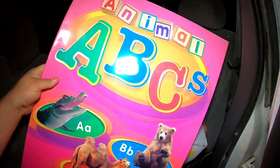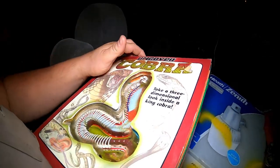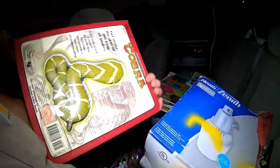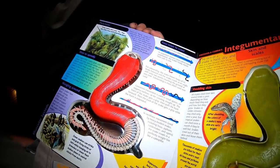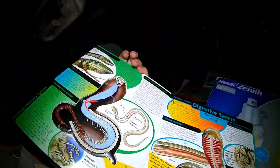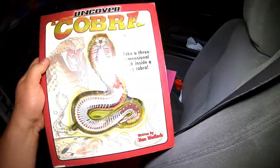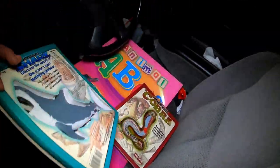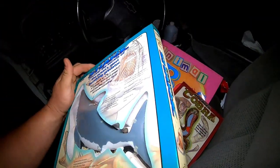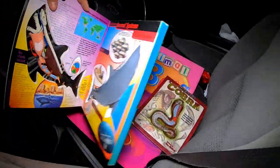Let's get the other ones and we'll have a look at those. Okay, we got some of these really big books, Animal ABCs, that's a good one. And we have another one here, this is the Cobra, but it's the same story. The snake there, and then you can peel away his skin and see what he looks like. These books are amazing, I've never seen anything like that, but if a kid was to get one at a book fair it would probably be like 25, 30 bucks, I bet. The cool books like that were always more expensive. There's one with a shark. Take his skin off.